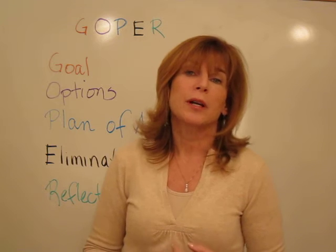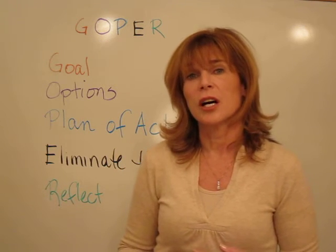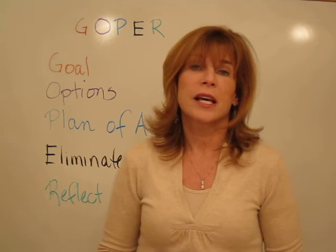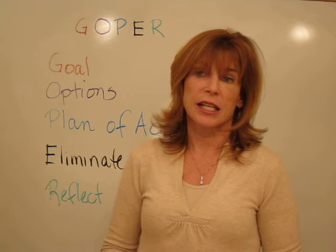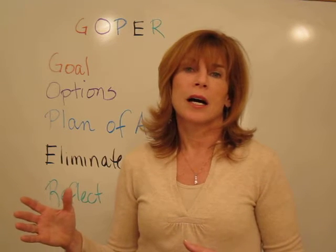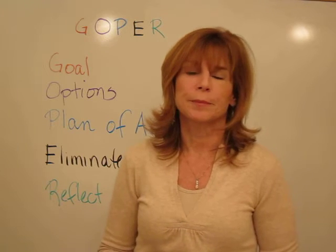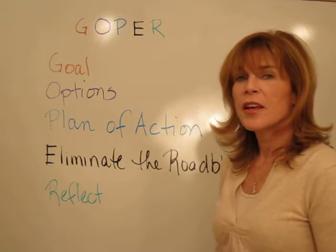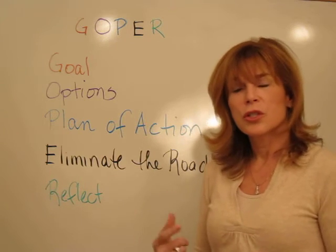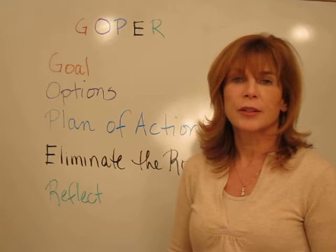Or they might have to write a play in English language arts, or they're going to be composing a song in music class, or even test for buoyancy in a science class. It really doesn't matter what content area they're in. GOPER can be used across the curriculum. So the first thing they have to decide is what is their goal. And students should discuss this and come up with something that they want to achieve together.